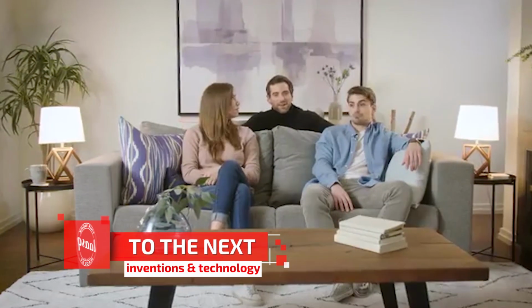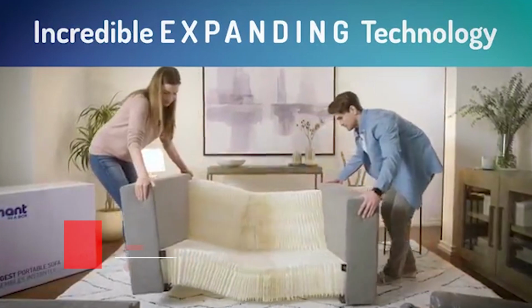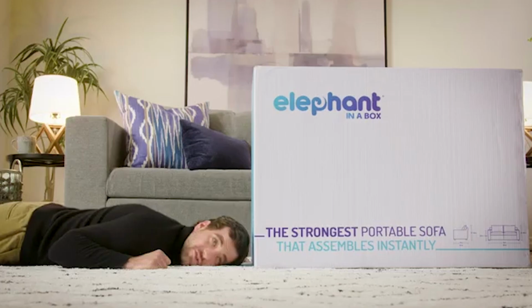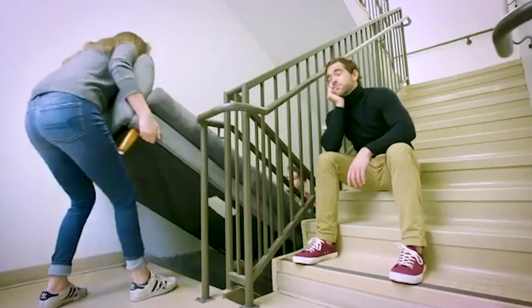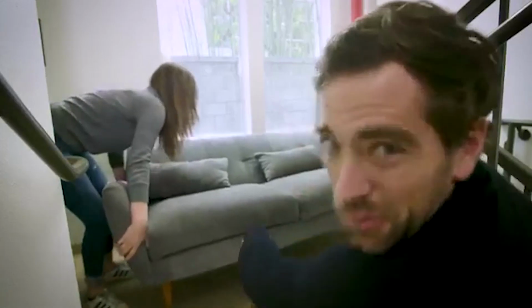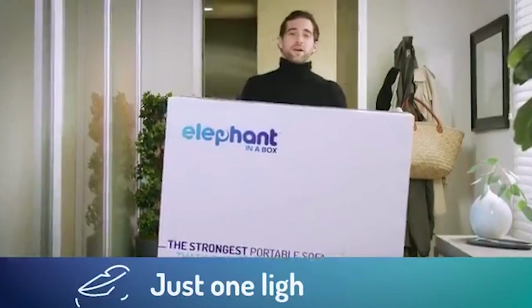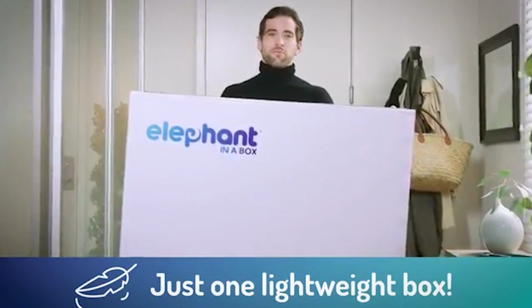This is Elephant in a Box, the strongest portable sofa that you can assemble instantly. This couch is huge, but it comes in a small box. Remember the last time you moved a couch? Moving is so hard. It ships directly to you, arriving in one, and only one, easy to move box.